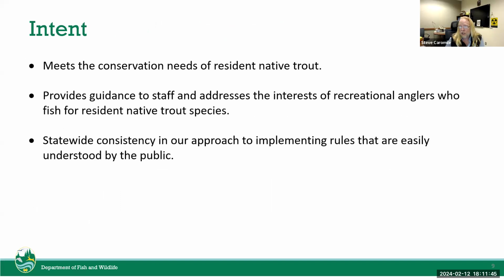I think the intent of the policy is going to be pretty clear. I think these 3 bullets are probably almost what it's going to say. The intent of the policy is going to be to meet the conservation needs of resident native trout. It's going to provide guidance to staff and address the interests of recreational anglers who fish for resident native trout species. And it's going to provide statewide consistency in our approach to implementing rules that are easily understood by the public.